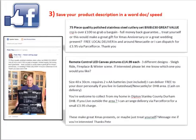Okay, guys. Now, again, I try not to make it sound businessy. If you can see one of my little advert texts there on the screen, if it's not too small, it says: a 75-piece polished stainless steel cutlery set, brand new in the box, £30, great value. RRP is £100. So grab a bargain, full money back guarantee, treat yourself, or this would make a great Christmas, anniversary, or perhaps a wedding present. Free local delivery in and around Newcastle area, or I can dispatch for £3.95 via Parcel Force. So, some nice little bit of wording in there, guys.